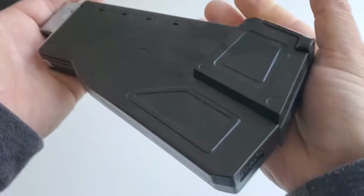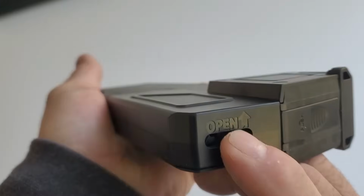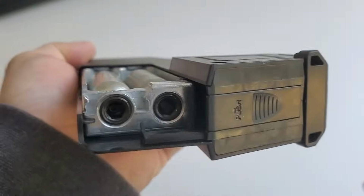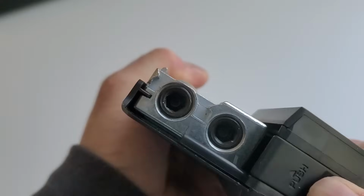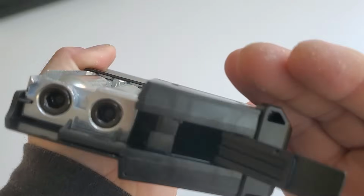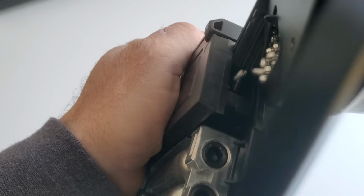Then you're just going to go ahead and push down your door, and that'll close it. So it looks like to load the BBs we are actually going to have to take this door off. And now that'll allow us to push that open. And that is your reservoir. Let's fill that with BBs.